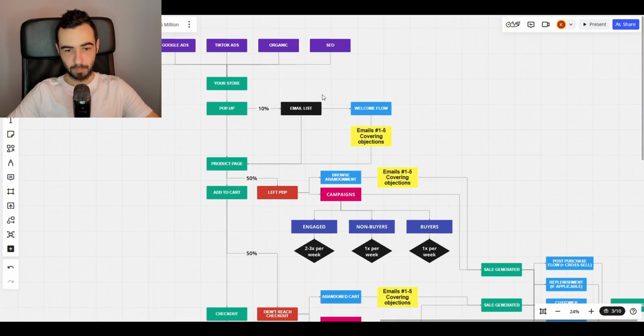But again, let's say that a lot of people won't buy from the pop-up right away, so they'll actually go through the welcome flow. And overall, I would like to change your perception of flows or email automations, because a lot of people think about them as just sending emails and that's it. But I want you to look at them as something that helps you cover objections and have a closer relationship or even conversation with your customers, or in this case, prospects, so potential customers.